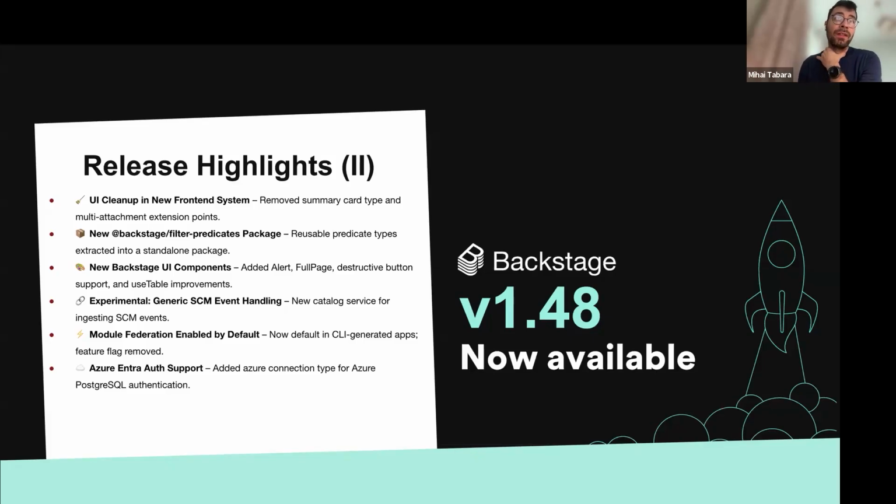Also, there's a new experimental SCM event handling in Backstage. We've got a new experimental catalog service enabling generic SCM event ingestion. If you want to play with that, go give it a spin. It's obviously a step toward more flexible, event-driven catalog updates.